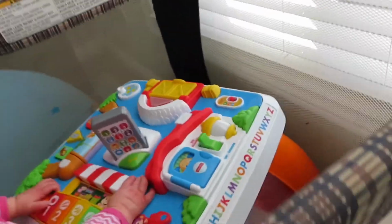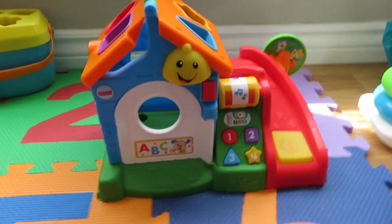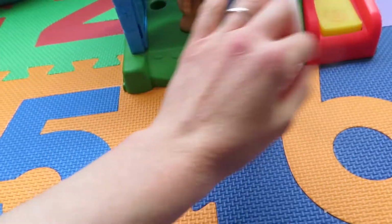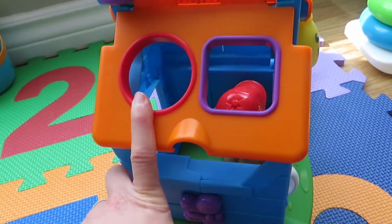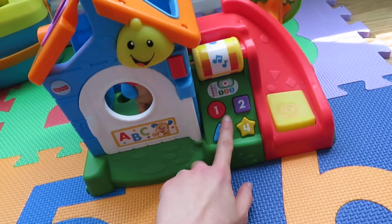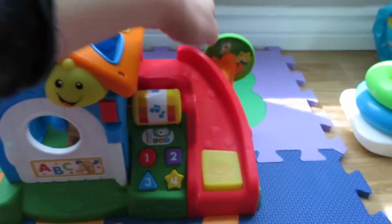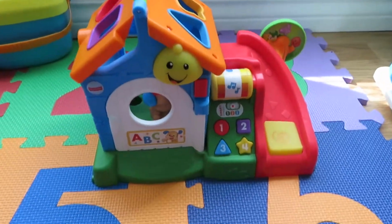And then something else that she's gotten is this here. It's like a house, and you can put this guy in it. He goes in there and there are different shapes that come with it and it teaches them shapes and hand coordination. Then you can press any of these buttons and it will say like circle or one, and there's even a slide. And they have a wheel right here with different animals. I just thought it was really cool.